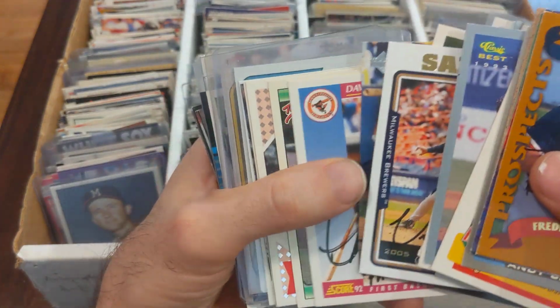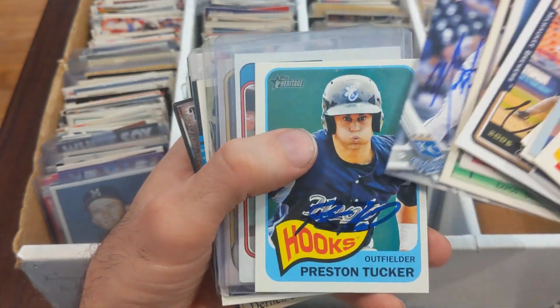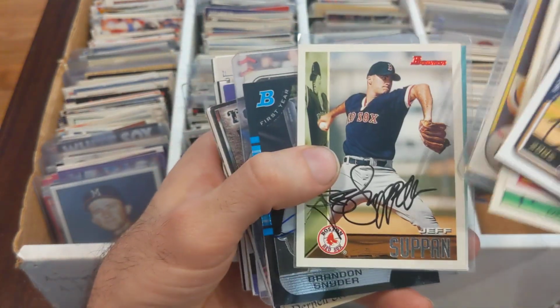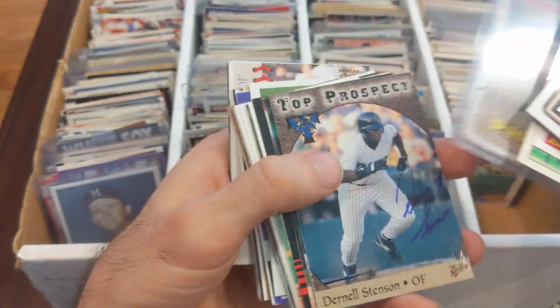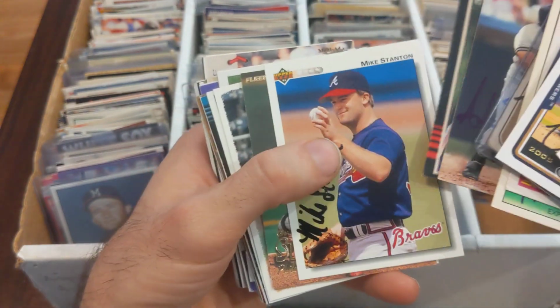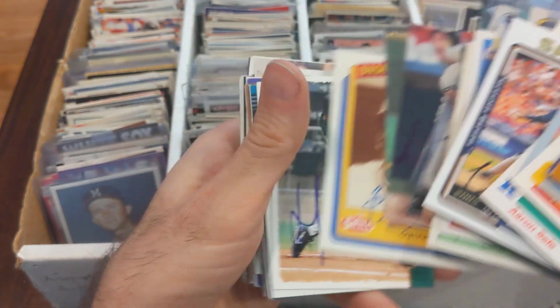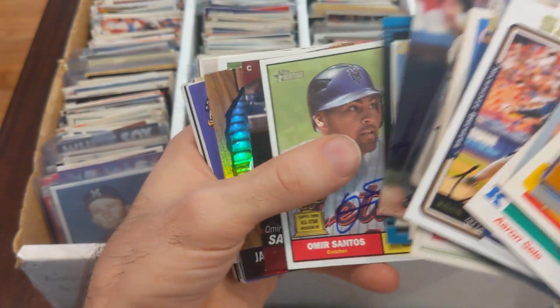Bill Selby, Dave Segui, Matt Stairs, man, Chris Smith. Look at these names. Man, I would love to hit another. Hitting those Jeters is really cool. That's the highlight, the Jeters and that Mariano so far. The highlight's Marco Scutaro. I would just love to hit a surprise like that.